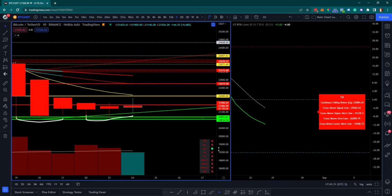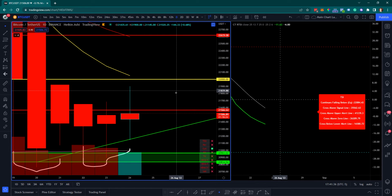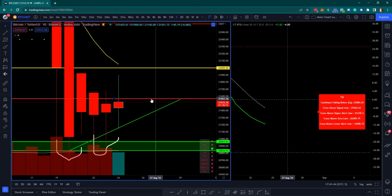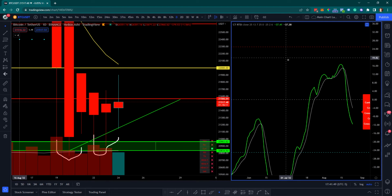Okay, so as long as price is below this line right here, you cannot be bullish on the daily perspective. And frankly, price is currently getting rejected right here, falling back into this pattern. So you have to be bearish until stated otherwise.